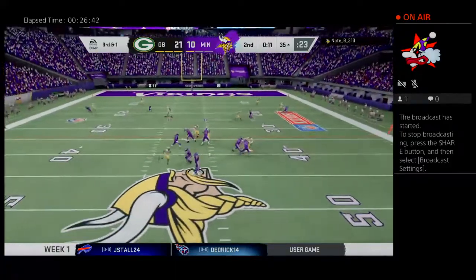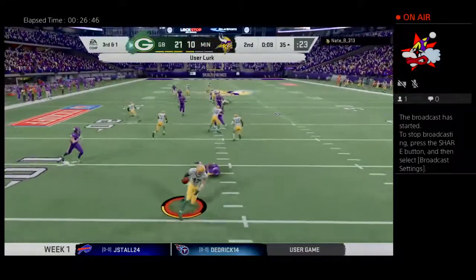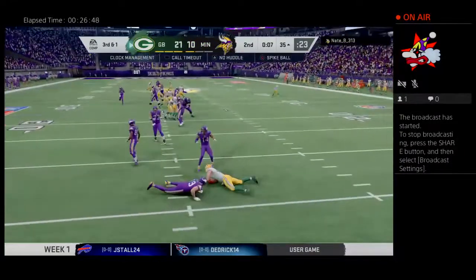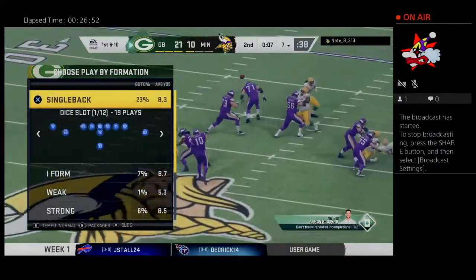Off the play fake. Herbert. A battle for it, and it's intercepted. Picked off by Nate Gehring. And his guys have got it back at the closing stages of the first half.